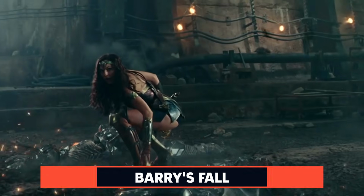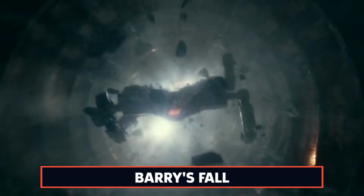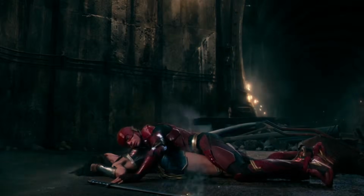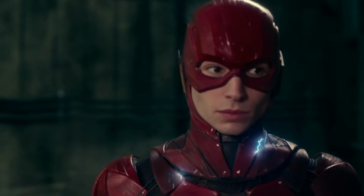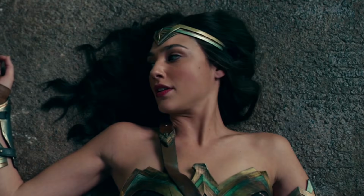In the theatrical cut, during the gang's first fight with Steppenwolf, the Flash trips and falls onto Wonder Woman's chest. This uncomfortable gag is missing from the Snyder Cut, which is unsurprising given rumors that Joss Whedon had to film the scene using a stunt double because Gal Gadot refused.